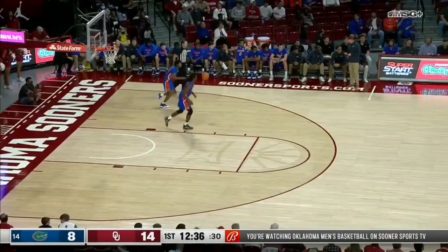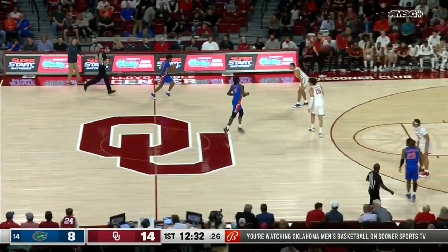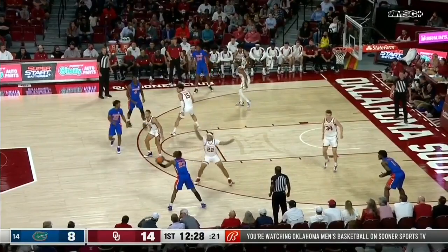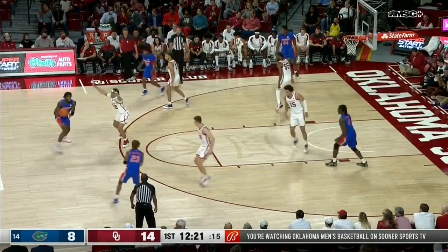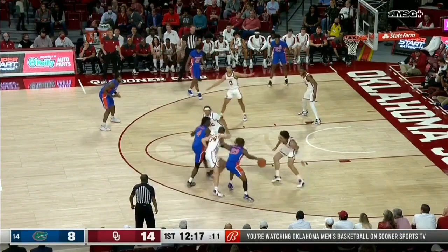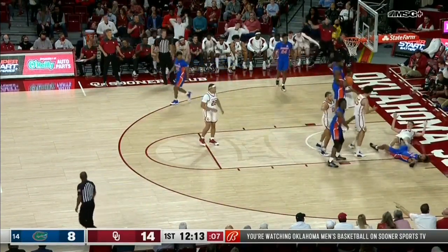Feels like Florida has settled in, as you might imagine. And what Mike White has done with these transfers, it's transfers who were very high-level players in programs that weren't super successful. Now they've found some success, and they're kind of feeding off of it, Brendan. Yeah, and the guys that have come in, an opportunity to play at the highest level of college basketball, for a good coach and a great program.